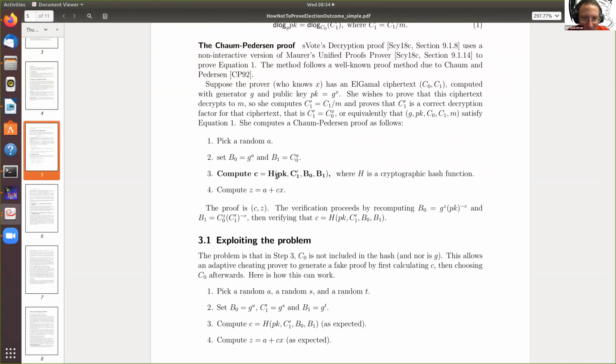Just a quick question from Jan. Would the impact of this issue in the real elections be detectable? Right, this is an excellent question. Okay, so the Swiss, the short answer is yes. It would be detectable, but it would pass verification.